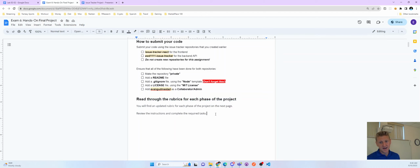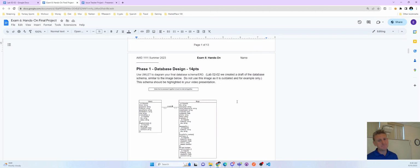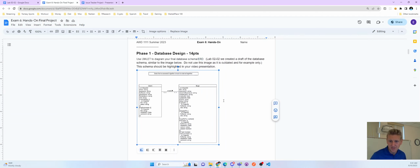There are different phases, right? So read through the rubrics for each phase of the project. Start with phase one. Phase one goes all the way back to Lab 202, where we used a piece of software called Unlisted, and we made a draft of our database schema, or what's called an ERD, Entity Resource Diagram. We made a picture similar to this to map out our database schema, our database diagram. That's really what this is, right? What is the data that we're storing in our database, and how are we saving it?